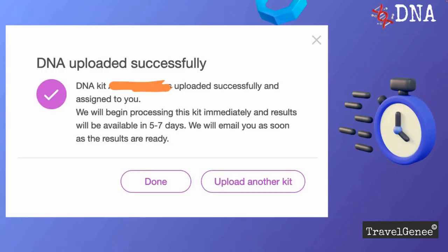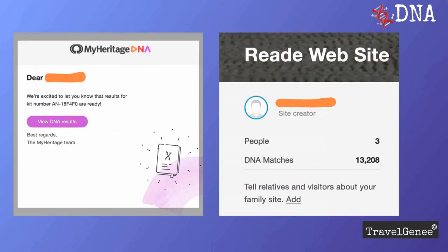And if you uploaded it successfully, the DNA kit, it tells you this. And in this case, they told us it would take 5 to 7 days, and you'll get an email to say that it's been uploaded. And here's a little copy of the email. It was a quick thing.